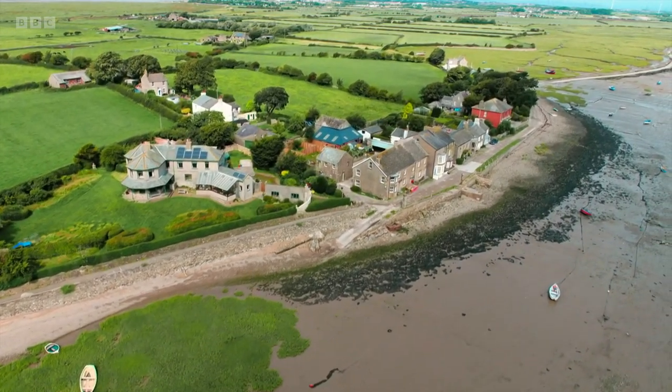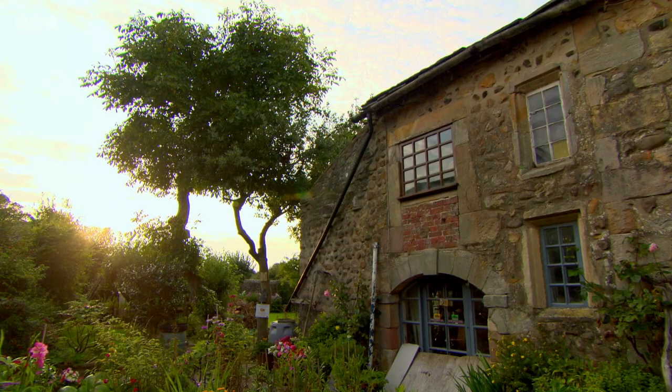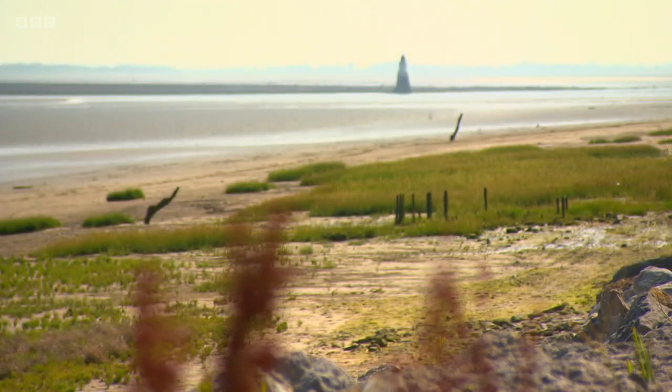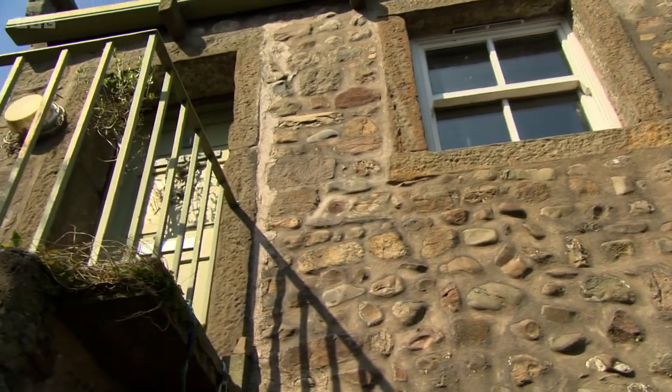A village by the sea. Fishing boats, cottages, and a gorgeous view. A perfect place to escape from a busy world. But look a bit closer and there's a different story.